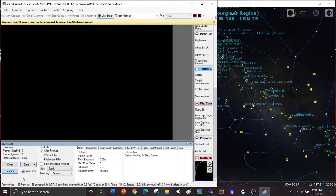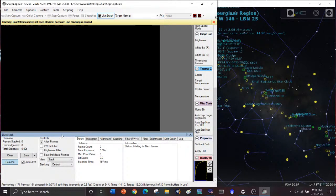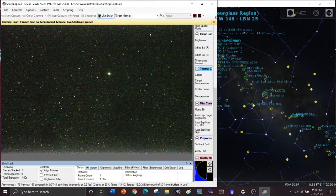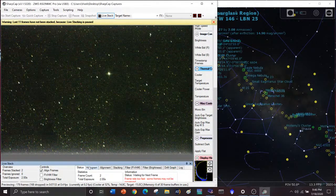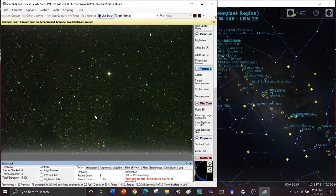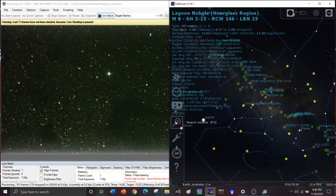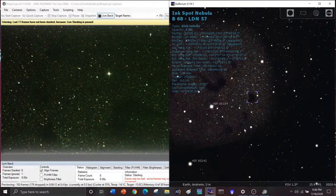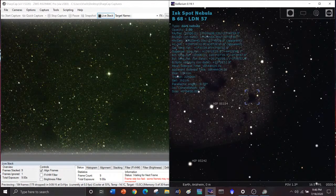Okay, here we go. Starting to stack. So this is live camera stacking right now. The camera's taking pictures, and the software is stacking them up, and that really enhances the images when we stack them. We're seeing a lot more stars, except for one area. Is that it right there? Oh, actually, we have a system here. We got more than one dark nebula. It's just an area with a bunch of dark nebula all around it. There are multiple dark nebulae in this. It's also called the Ink Spot Nebula. Okay, you're showing where the Ink Spot is.